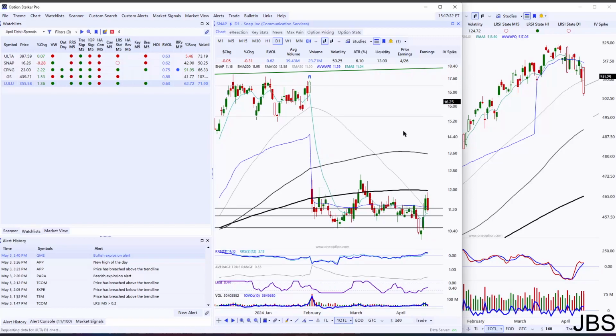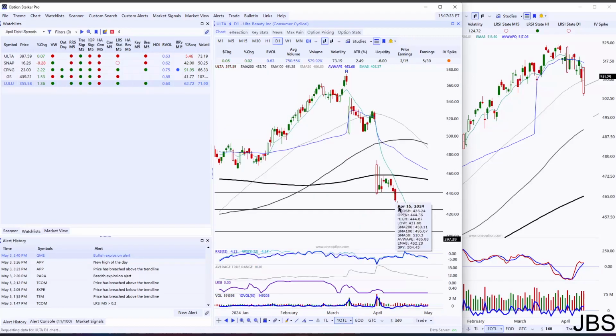Again, we go back to ULTA. You'd have to really look at the M5 clues. What was different on this day versus Snap? And would it have been more profitable to take the scratch on Snap, but stay longer in ULTA? Would that have been the better trade? Would you have made more money in that scenario? That's the tricky part. When do you push it? When do you not push it?